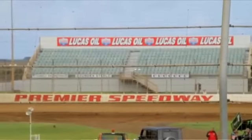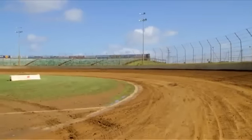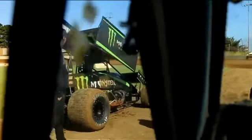The track was pretty slick actually, and quite rough. Even the boys that do it all the time are saying, hey, it's tough conditions out there. Most of the time when you come to Warrnambool, it's a little smoother than it was today. The amount of rain that they had last night and then the little bit that we got today definitely made a difference in the track prep.